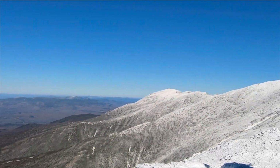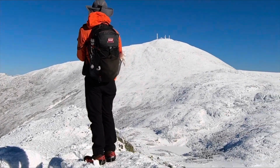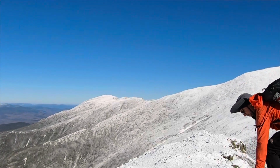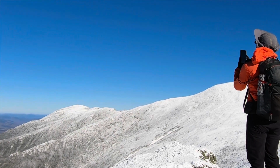There's Jefferson right there. And then John is standing right on this actual summit. There's like a metal pin up there. And that's Washington. And Lakes of the Clouds is right behind. That's the bump you see when you're standing down there looking up here.